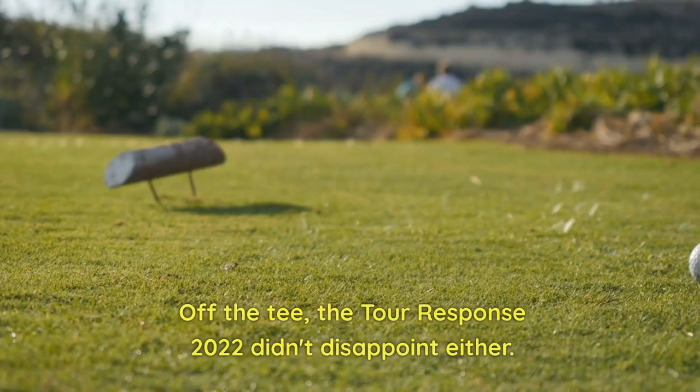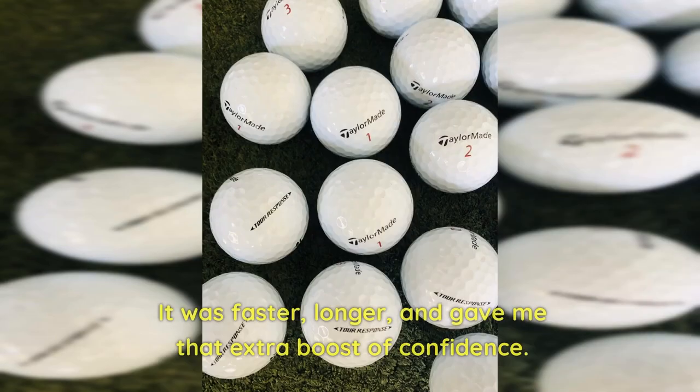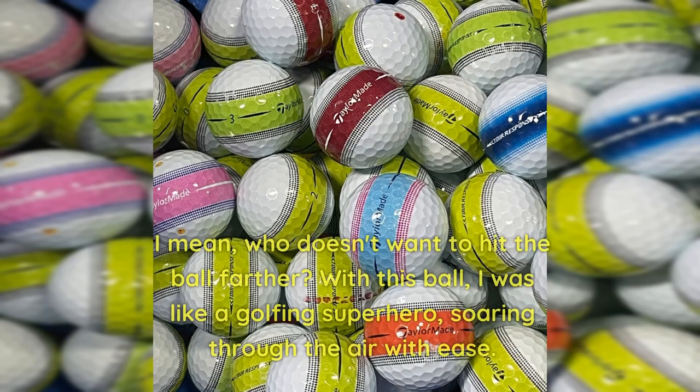Off the tee, the Tour Response 2022 didn't disappoint either. It was faster, longer, and gave me that extra boost of confidence. I mean, who doesn't want to hit the ball farther? With this ball, I was like a golfing superhero, soaring through the air with ease.